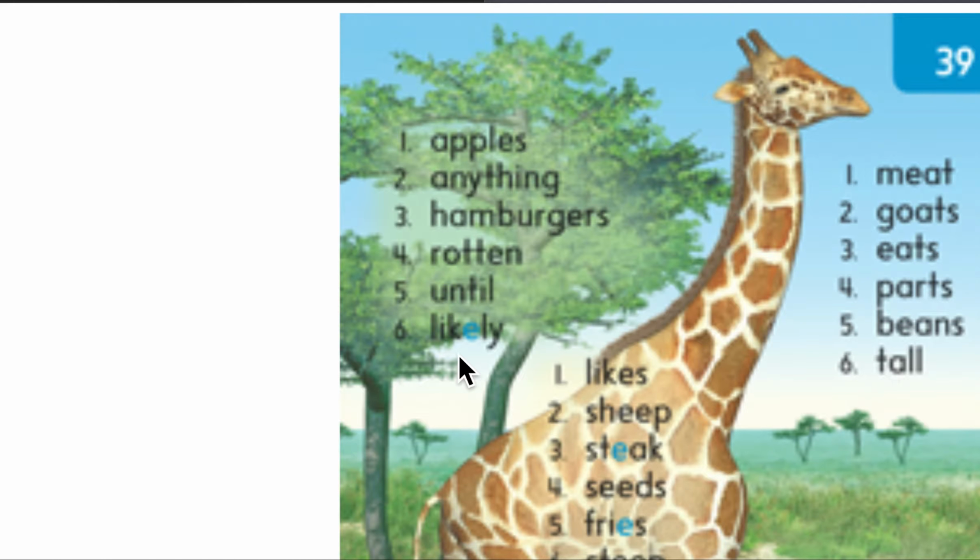Word six, the first part is spelled L-I-K-E. One more time, the first part, it's spelled L-I-K-E. What does this part say? Like. The second part is spelled L-Y. And what does that part say? Lee. What is word number six? Likely. For you, doing well is likely.